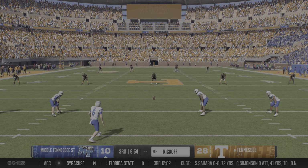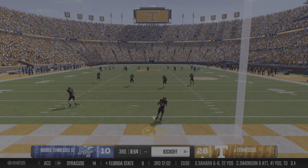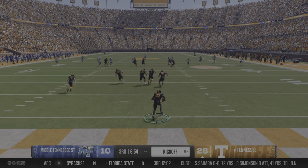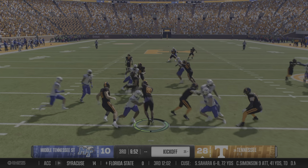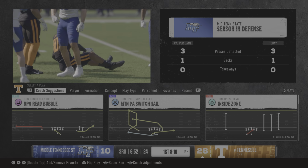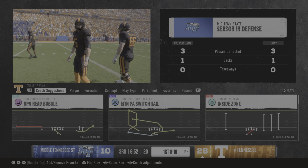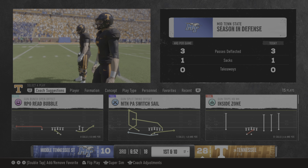So after the made field goal, they'll kick it away and rely on their defense. And he's going to try to return this one. Didn't find any crease in that kickoff coverage, and he'll be stopped at the 17. The Volunteer offense is back, and they hope it's touchdown time in Tennessee.